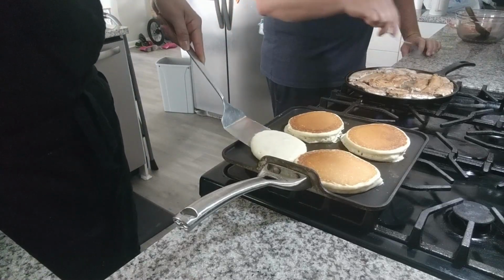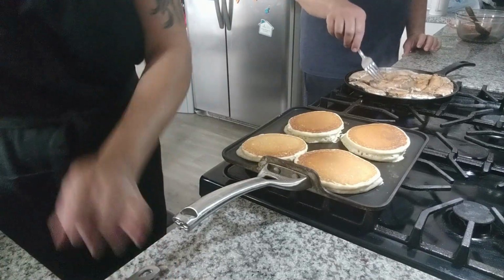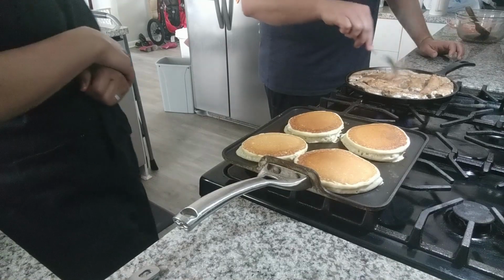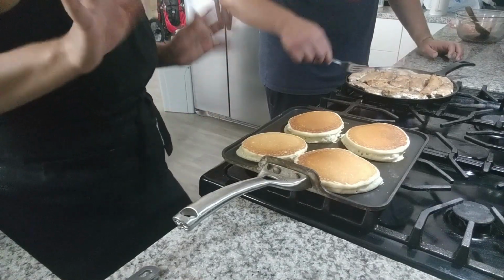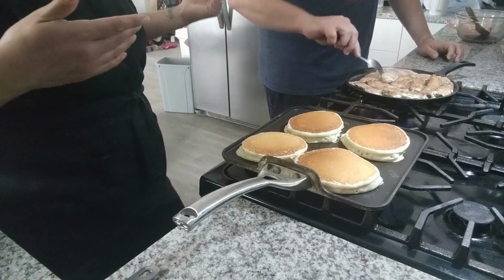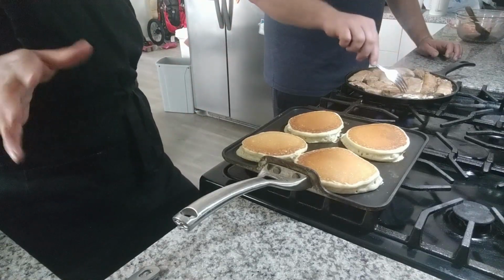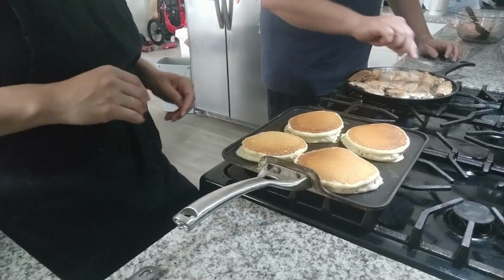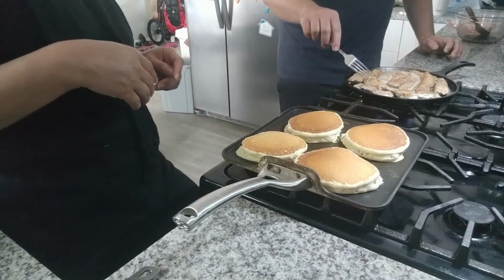I'm getting there. Whew. Did it. Nice and golden brown, not crispy, not burned. You just got to keep an eye on it. You can't just go off and do something else or you're going to burn them. So with this one, it looks like we're going to be yielding 9 pancakes. So that's perfect because we're only 5 of us, 3 adults, 2 kiddos.